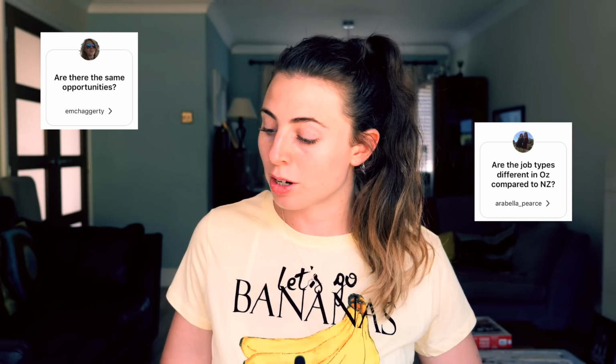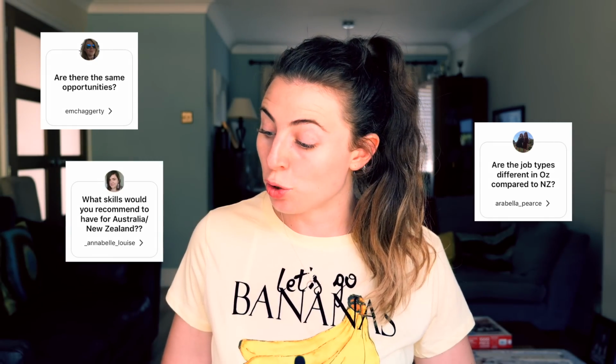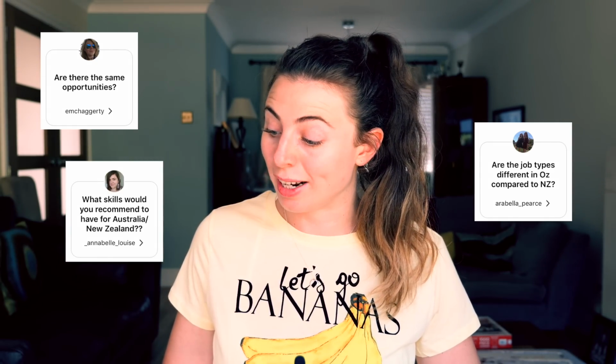Are there the same opportunities? Are the job types different in Oz compared to New Zealand? What skills would you recommend having for Australia, New Zealand? The skills that you have at home, you can pretty much get any job when you're working in Australia and New Zealand. And in terms of the job types being different between the two countries, not really, because it just depends on where you are.